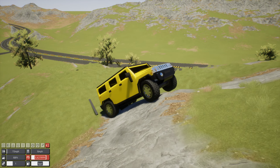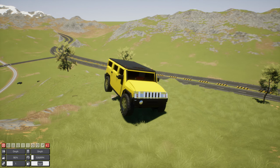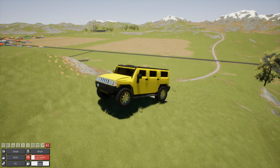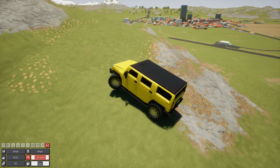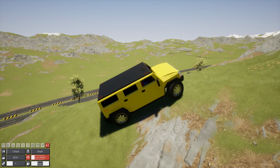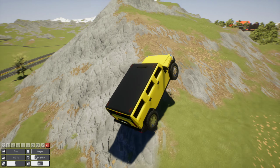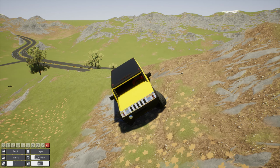the Humvee took this on perfectly. We still have turn signals, baby. Look at this. Oh God, no. Is this technically my fault? Well, every time it's my fault, but I wasn't paying attention. It don't matter, we're good. Oh, I went the wrong way again. I went to the left.